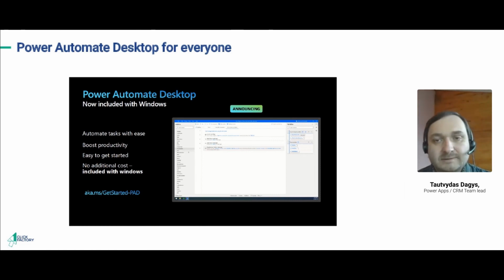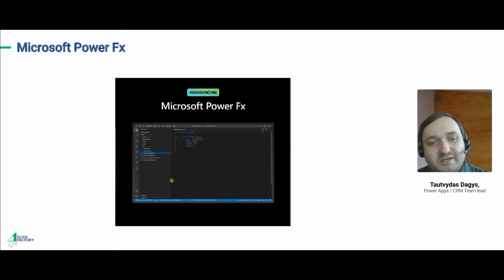That was announced, and that's a really bold position from Microsoft, showing how they're committed to this area.